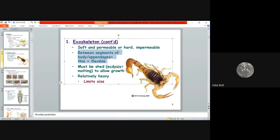Now, what is the disadvantage? The disadvantage is that this must be shed to allow growth, and this is relatively heavy. Of course, you can see this is a very big layer, so definitely it must be heavy, and it must be shed to allow growth. So when they have to grow, this will have to be shed.